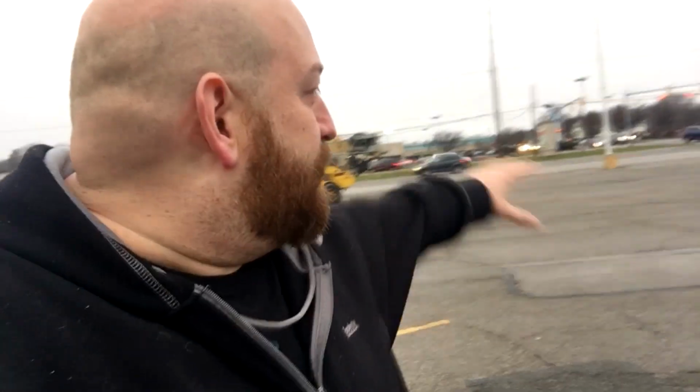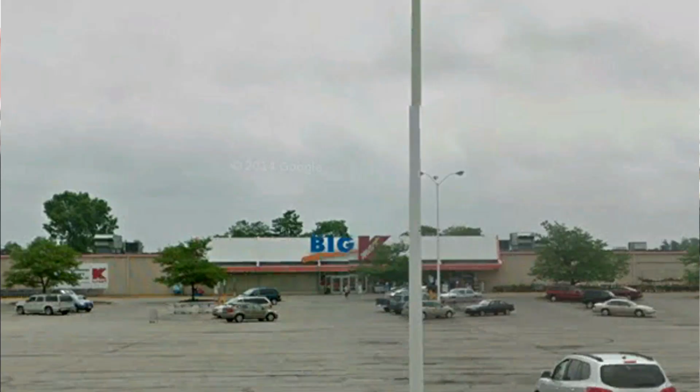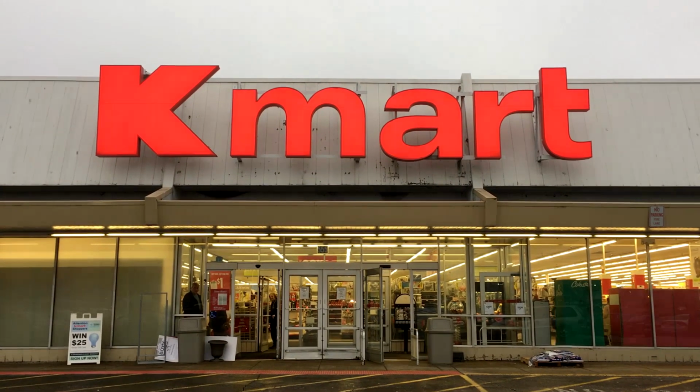It's windier than heck out here, but it's really cool with this Kmart because you can see the logo that they have up there right now. Well, on Google Earth, if you are out on the street right there, or you back up a little bit or come forward a little bit into the parking lot, you can see that logo change. It was a Kmart before with just a regular one, then it changed to a big K, and now it's back to a regular Kmart. So I thought that was pretty cool.